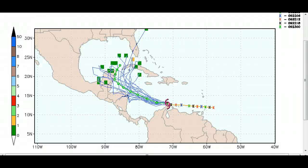And again, this is Canadian ensembles. Here's where the main model's taking it. But then look at the spread. We have still some over the Yucatan, some towards Florida, some towards Cuba. Pretty big spread in there as well. So this is why in the extended period it's pretty low confidence.